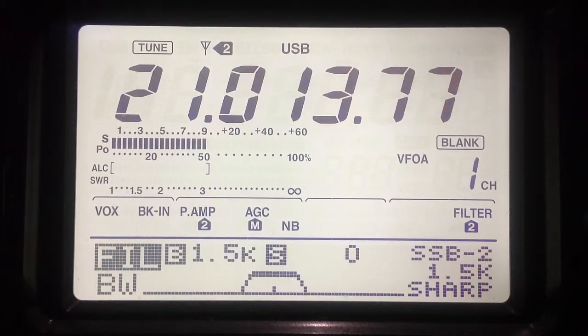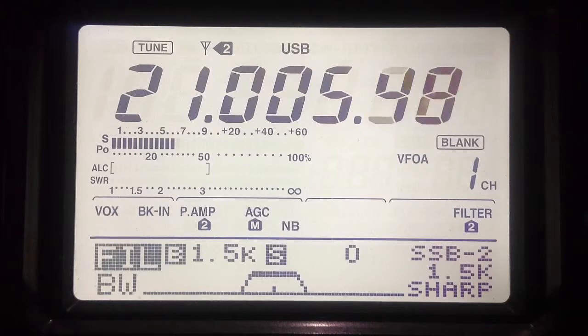Wow. Now, that cacophony can be nothing other than a pileup. And when you hear a pileup like that, you can be pretty sure there's a good DX station under there. I'm going to come back and check that. Now, that dit meant end of contact.